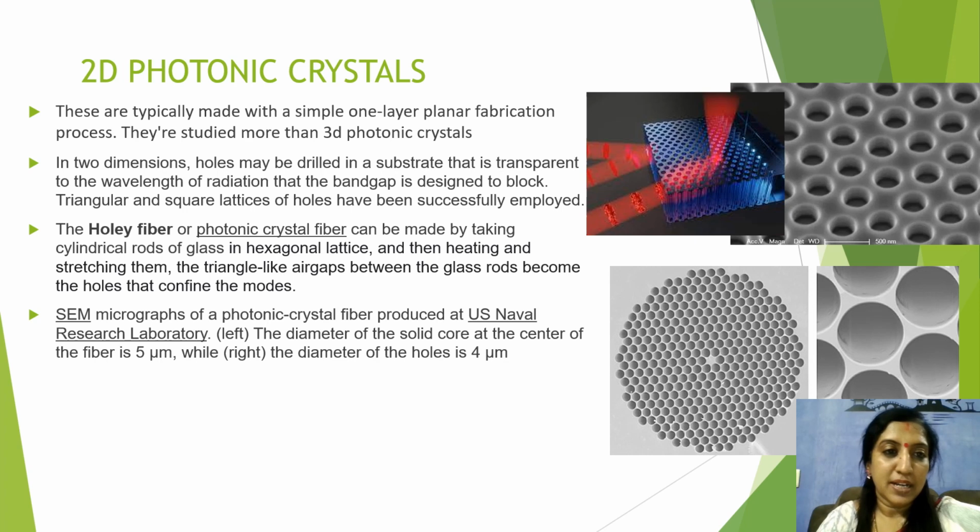This is a 2D photonic crystal. They are typically made up of a simple one-layer planar fabrication process, so they have in fact more applications than three-dimensional photonic crystals. Here, holes may be drilled in a substrate. You could see these holes. They are drilled in a substrate such that the wavelength of radiation that the band gap is designed to block. The triangular and square lattices of holes have also been successfully employed.